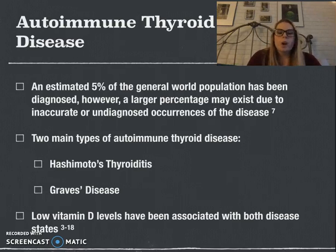There are two main types of autoimmune thyroid disease: Hashimoto's thyroiditis and Graves' disease. Hashimoto's thyroiditis occurs when the body produces antibodies which attack the thyroid, which cause it to stop functioning. And Graves' disease is the opposite, still with antibodies that are attacking the thyroid, but this causes the thyroid to overfunction. Symptoms of the disease include irritability, weight gain or weight loss, depending on which form of the disease you may have, inability to regulate your body temperature, and a number of other associated symptoms. Low vitamin D levels have been associated with both disease states.